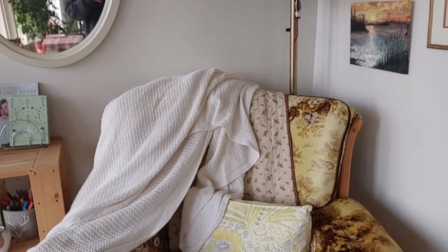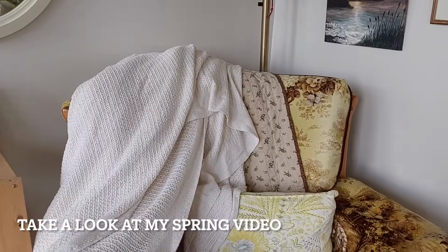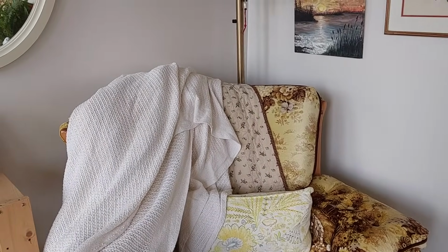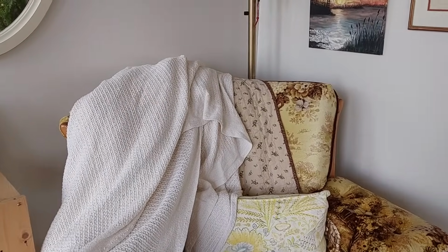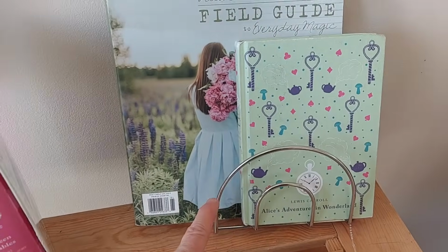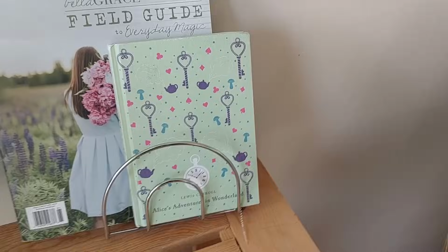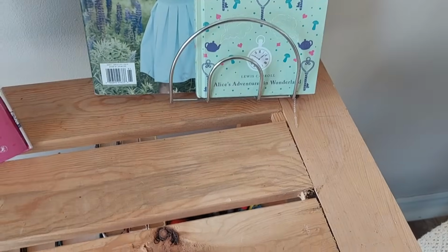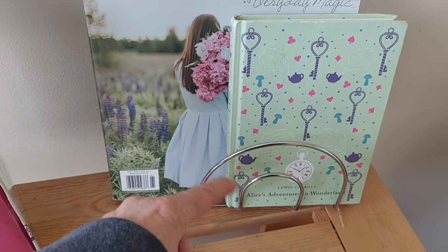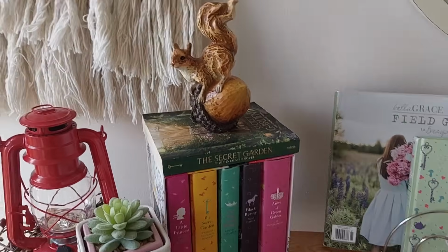And I think I've already talked about the chair and the couch in a previous video. They are from a thrift store, and it was $80 for both. And if you want to know about it, go back to my spring video. I just thrifted this because I've been wanting something to put the books up so that they're pretty and they're out of the way if I have a coffee. I still have a spot to put coffee on. This is actually for napkins, but I think it's cute and it holds up the books. And so that was thrifted.